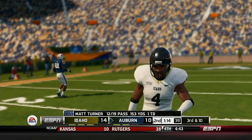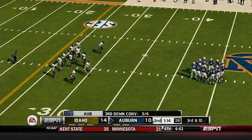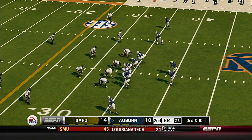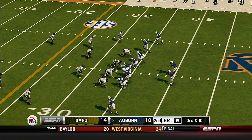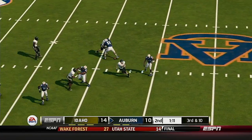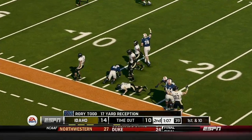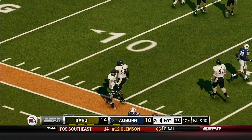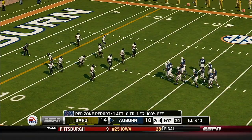Throws and it's incomplete. Third down and they need to get it to the 24. Screen here, and the halfback's got it. And he's taken down at the 17-yard line. To get good yards here on the screen pass, the running back needs to have patience. And that was on display right here. He waited for his blockers and picked up good yards.